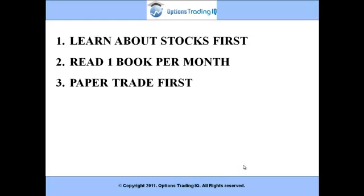And before you add any new option strategy into your arsenal, you need to paper trade that strategy first before going live. Just for a couple of months, just so you get an understanding of how the strategy works and how things are going to play out, and just get that experience level up. Paper trading, it's not exactly the same as having real money on the line, but it is the next best thing, and it's just really good experience that you need to have before you start risking your hard-earned capital.